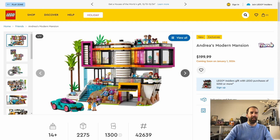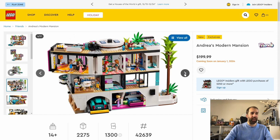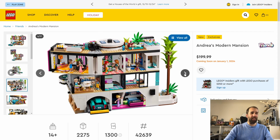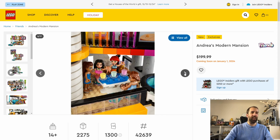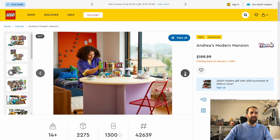But I mean, it looks fine, I suppose, if you're into your Friends sets. You get the car with it, and you get a not bad looking apartment, I suppose. Might look pretty good in a Lego City. Some of these Friends theme sets do tend to cross over with the Creator 3-in-1s or the Lego City. They do sometimes fit, so not too bad.